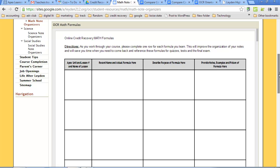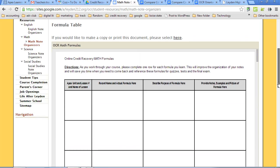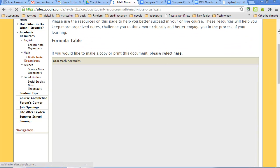Now, your facilitators are going to provide you with some note-taking organizers to get started in your course. Once you run out, that's when you need to take it upon yourself to either enter in this information electronically, print off these sheets on your own, or ask your facilitator to print them off for you. Okay?